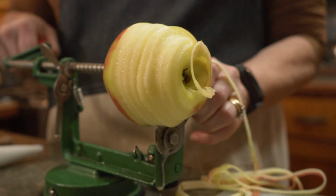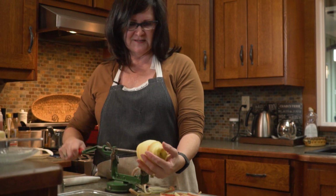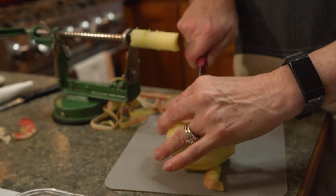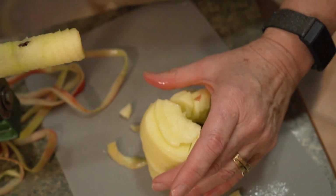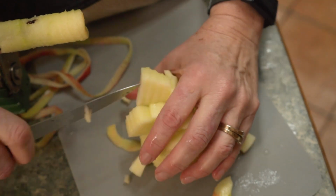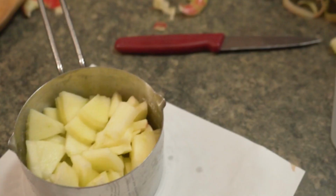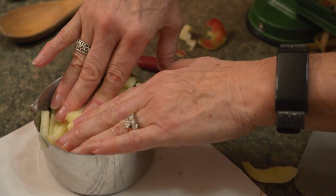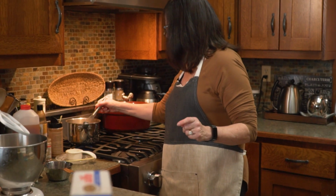Or if you have one of these handy gadgets, it's nice because it actually makes the apples into very thin slices. So it spirals the apple and makes it very thin. So then I just go through and cut it like this. And then I have very thin slices. One medium-sized apple should give you about 1.5 cups. It's a little more than a cup and a half, but that'll be just about right. Let it simmer for a few more minutes and move on to the pudding.